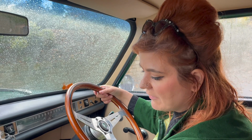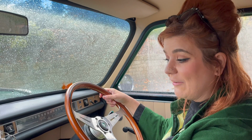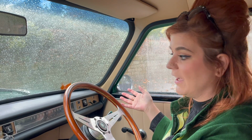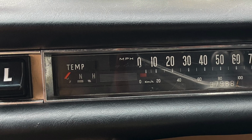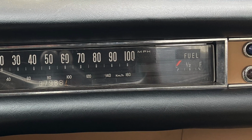Coming down from there, you've got a sharp all transistor radio. Now, I think that's probably an add-on afterwards, because a lot of BL vehicles were not sold at this stage with entertainment as standard. Coming in front of you here, you've got that ticker tape view that we all know and love. You see it in cars like the 1100, 1300, and you've got it in this one as well.